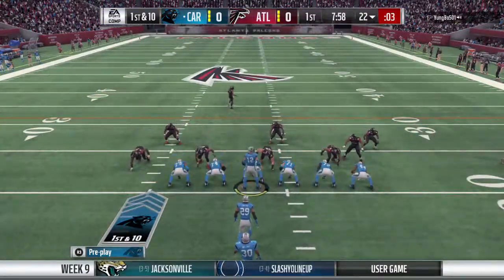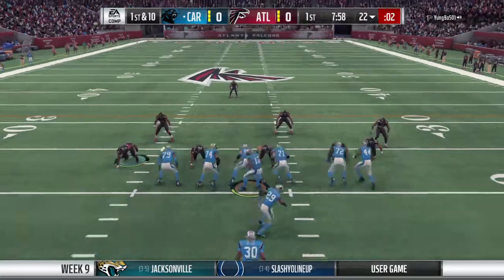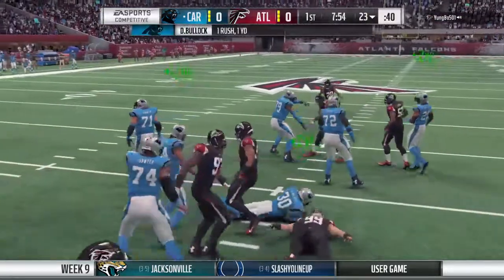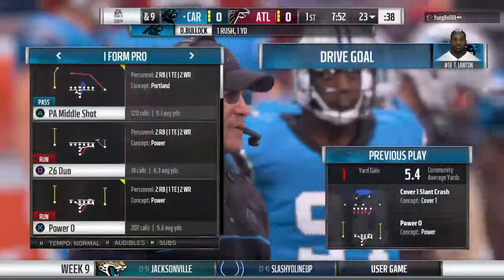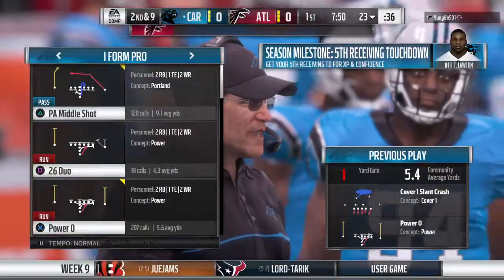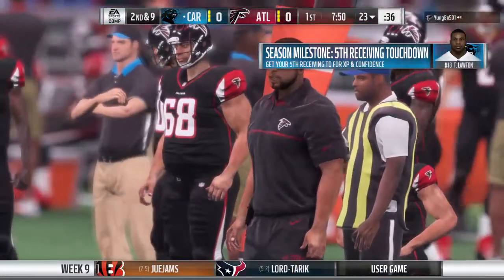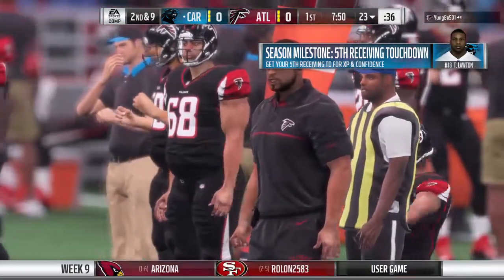Time running out here on the play clock. And not too much going there as he'll get it up to the 23-yard line. Just a yard on the first down carry, so it's 2nd and 9. Nice job by that defensive front there to hold him to a short gain on first down.